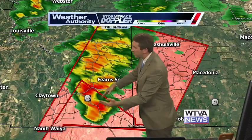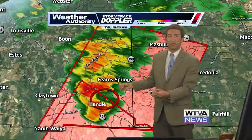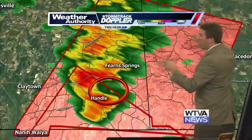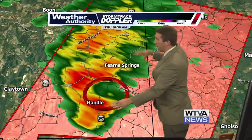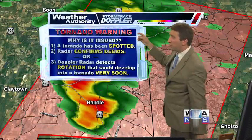So that's going to put it just north of 397. That would symbolize possible strengthening of that rotation, which, by the way, is probably why the National Weather Service did decide to extend this warning for eastern Winston County and western Noxubee County until 11 o'clock. That's going to put it near Fern Springs in the next couple of minutes. So if you live in Fern Springs, I want you to go ahead and take cover.